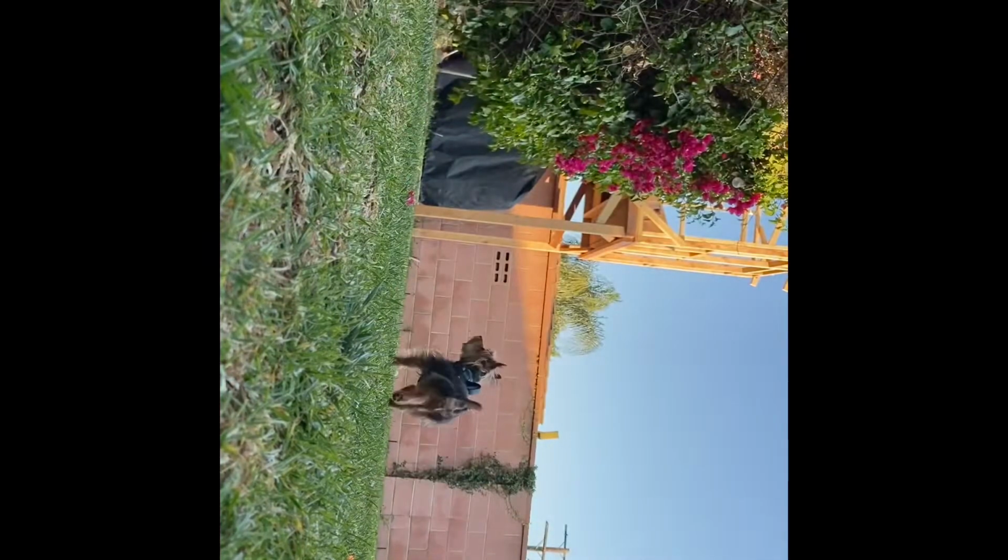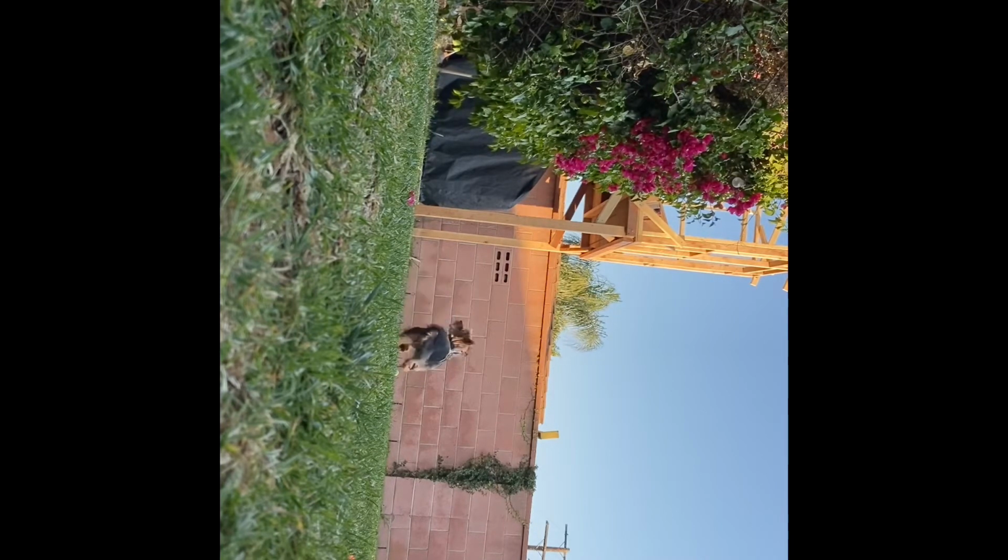Let's get this ready. Ooh, he's distracted. Flash, you want a tennis ball or a Kong? Come here, Flash. Right, I'm gonna throw these. Flash, come here. I'm gonna count to three in Spanish. Una, dos, tres. Go get them. Which one are you gonna get?